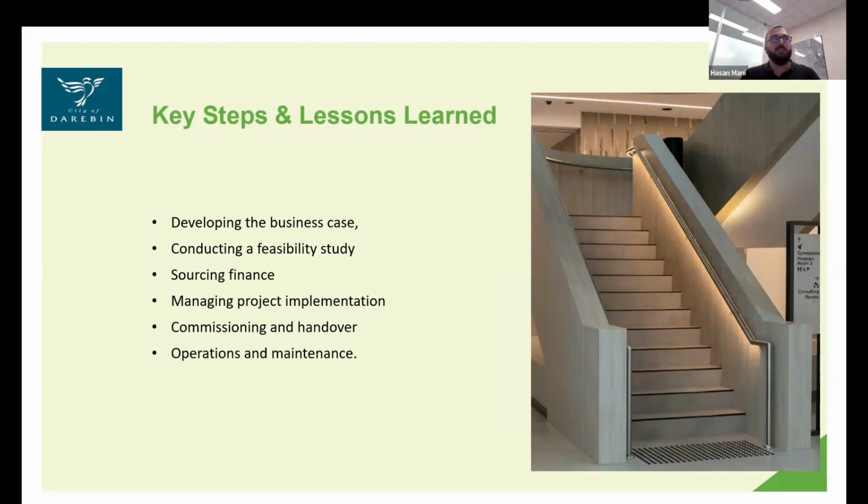So, key steps and lessons learned. We've split this slide into two sections. We've got Amol, who's done his key steps and lessons learned prior to construction, and I've got the key steps and lessons learned throughout construction. So Amol, can you please commence and I'll follow through.